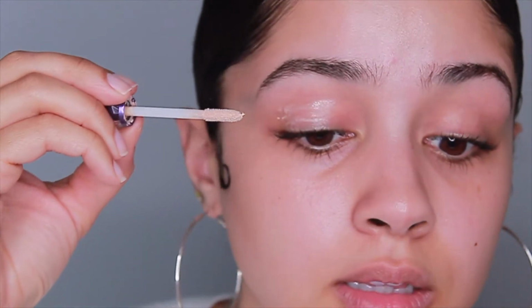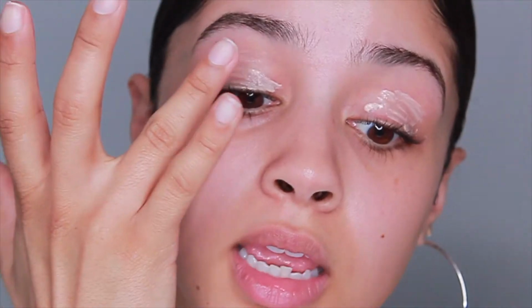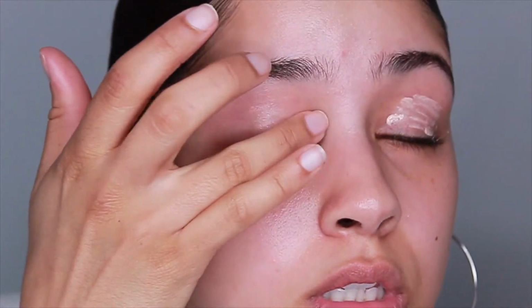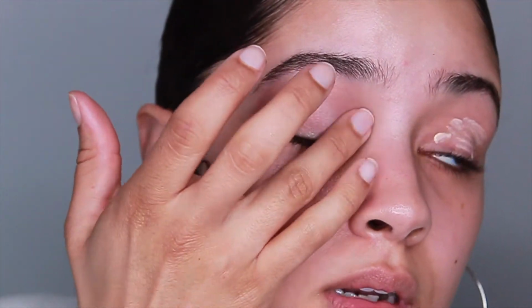I just put this all over my lid. This is what the applicator looks like. And sometimes I like to squeeze it until some comes out, and then I'll just scoop it up and take my finger and blend it out. You want to make sure you blend this out really well, because if you leave any streaks, it is going to dry down that way. So make sure it's evenly distributed, with no streaks, so that when it dries down it doesn't make any unwanted texture.